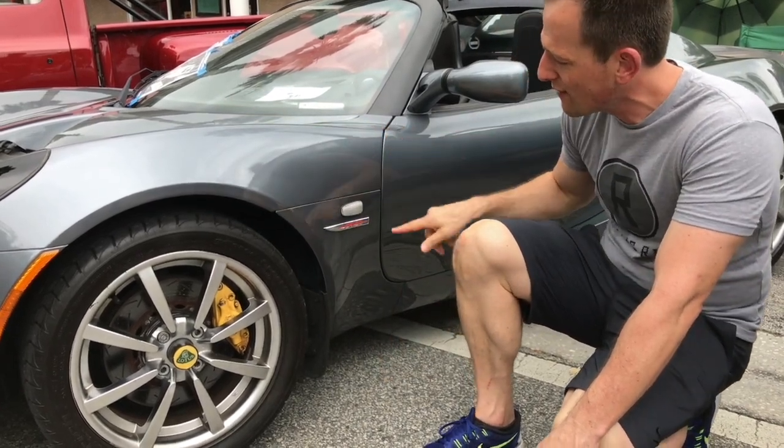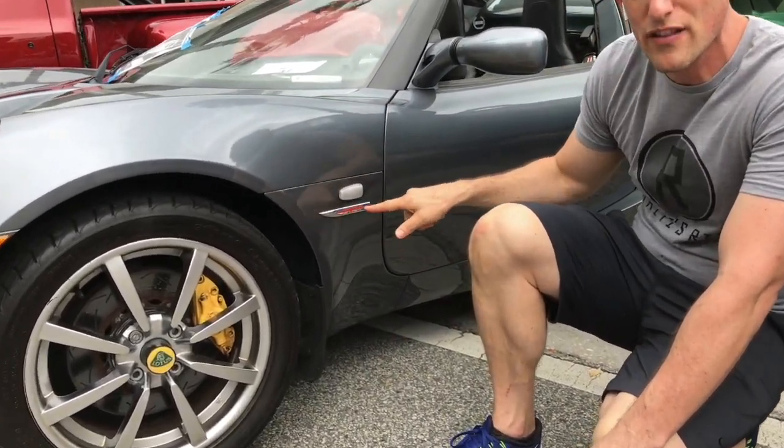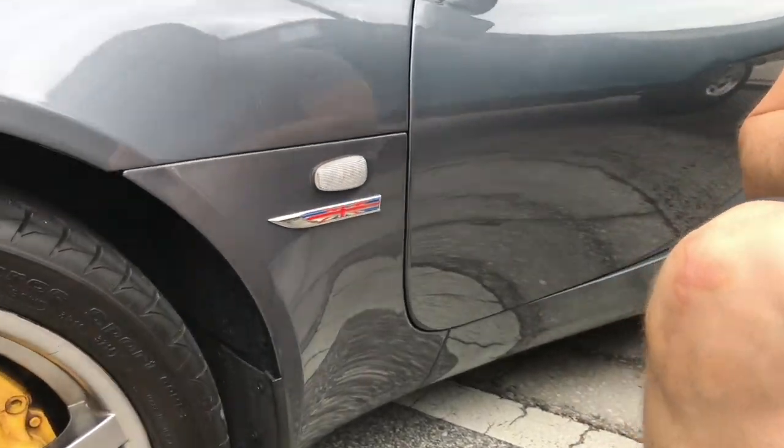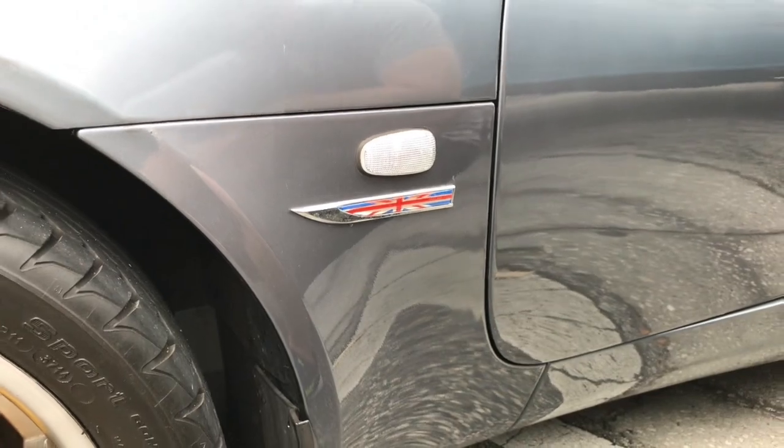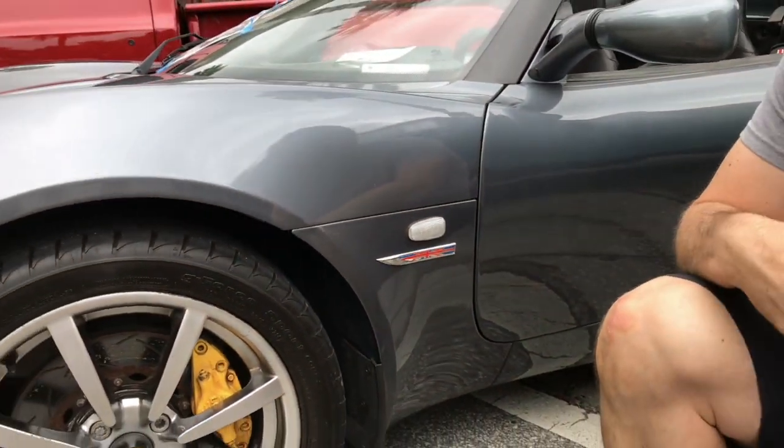I really like the color, and I love the Union Jack here. This reminds you this isn't Italian, this isn't German, it definitely isn't American. This is British, and I really, really like that they remembered their heritage, where the car comes from. Let's check out the inside.